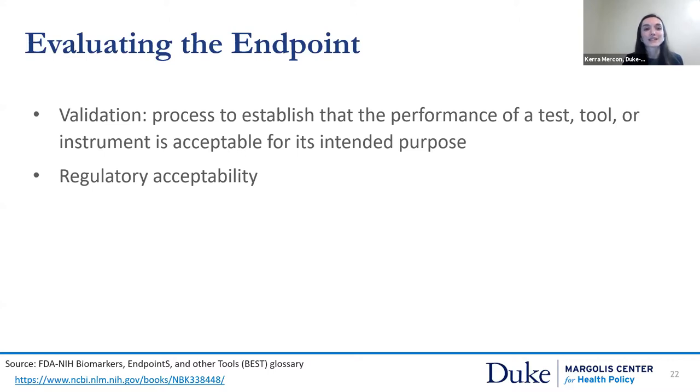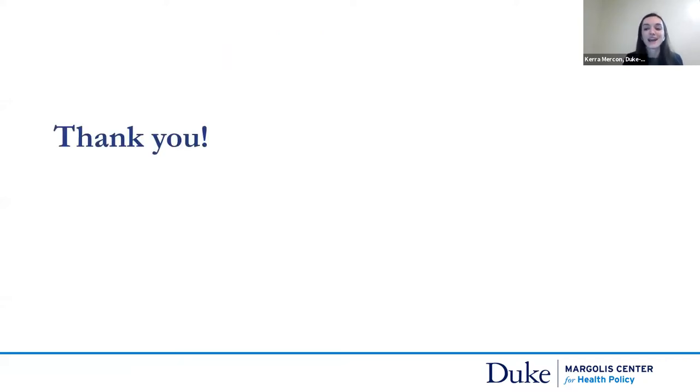And then the other aspect of evaluating the endpoint is assessing its regulatory acceptability. So as I mentioned at the beginning, there's still a lot of uncertainty in the regulatory acceptability of real-world evidence. So our panelists in session 3 will be talking about how we can improve the regulatory acceptability of real-world endpoints, and also looking for opportunities for us to come together as a stakeholder community to advance the use of real-world evidence for regulatory decision-making. And with that, I will turn it back to Mark to introduce our next panel.